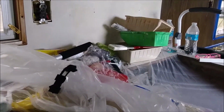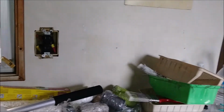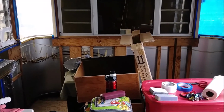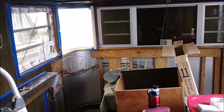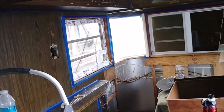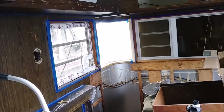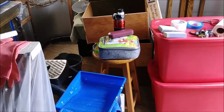My painting supplies are all stacked up against the wall. So hopefully we'll get a break in the weather and I can get back down here and get some more painting done. I think I kind of interrupted my own self. So after I get the water and plumbing figured out, then I will start laying a new floor.